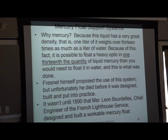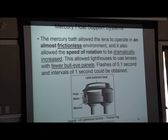And that was pretty good. Why would you use mercury? Well, it is much, much denser than water, so you do not need as much of it as you would water to support a heavy lens. You can see here, it is a basin of mercury, and in it you would have a lens support ring floating on it, and you'd set the lens right on top of it. This caused an almost frictionless environment. That's what we were shooting for.